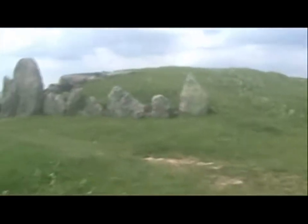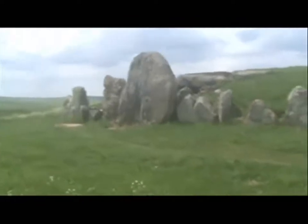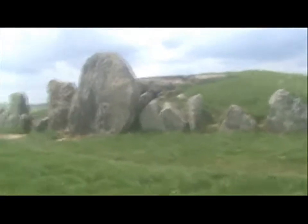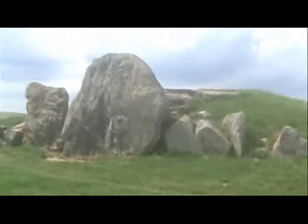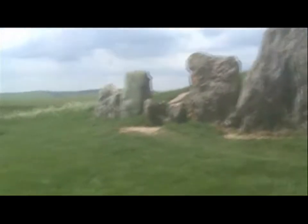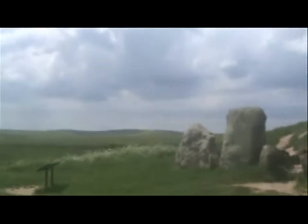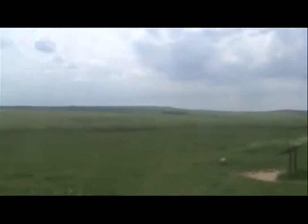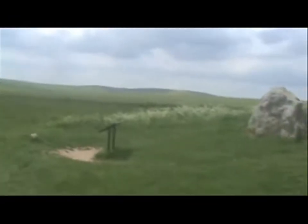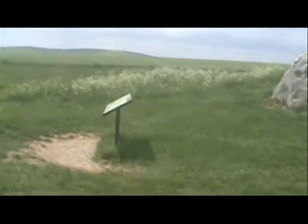Well, we've made it. Here is the Long Barrow. Beautiful scenery. And so there's 36 souls buried. Well, they know of 36, if I remember right. Buried in here. Let's go see what the sign says. Ooh, nice. Or how about we just observe the beautiful scenery? You know what? If you're going to get buried somewhere, it'd be nice to be buried here. At least you have a good view.